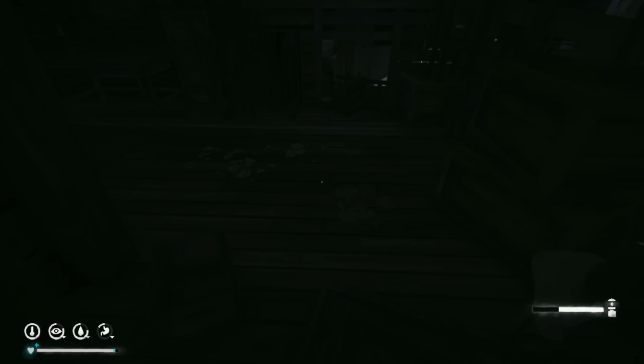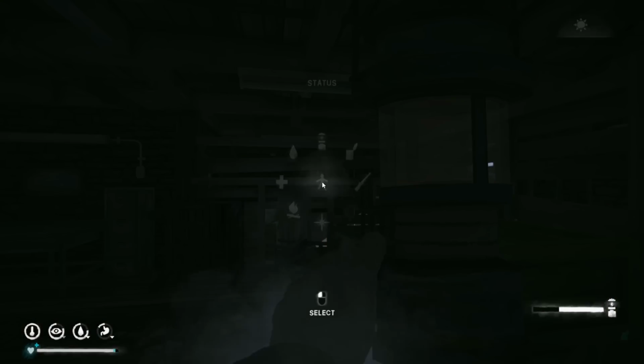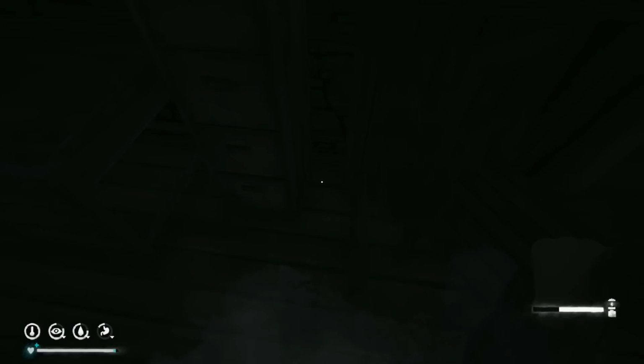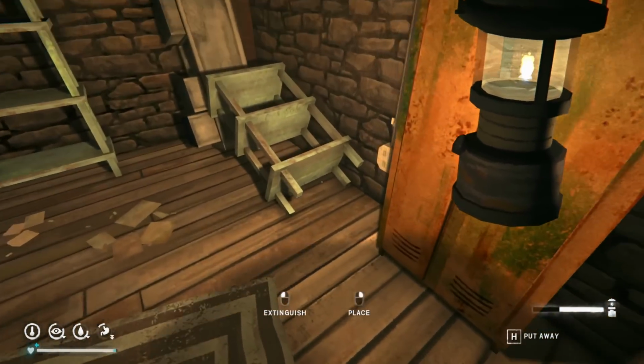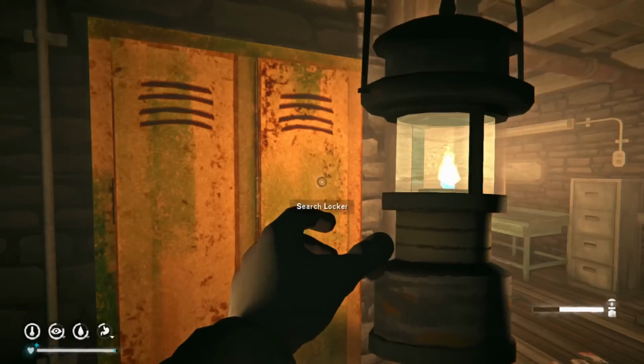Alright. I'm gonna turn on the lantern so you guys can see what's going on. Come on. Wow, come on. Are you serious? I do see something over here, though. What is it? It's a soda. Alright, we'll drink that soda later. Okay. Now you guys can actually see what is happening.